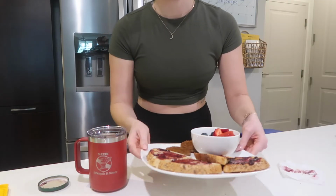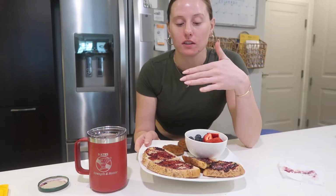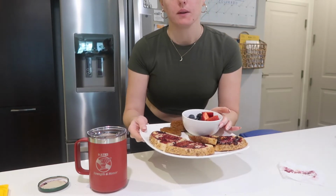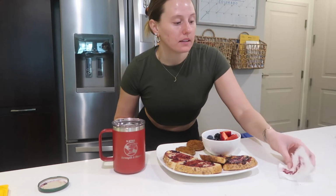Okay, so this is meal number 1. I have 2 pieces of toast. It looks like a lot of toast because I had to cut them in half to fit into my toaster, but I just have 2 pieces with butter and jam, and then my fruit bowl and 2 sausages with my coffee. So I'll see you guys again for either a snack or for lunch.